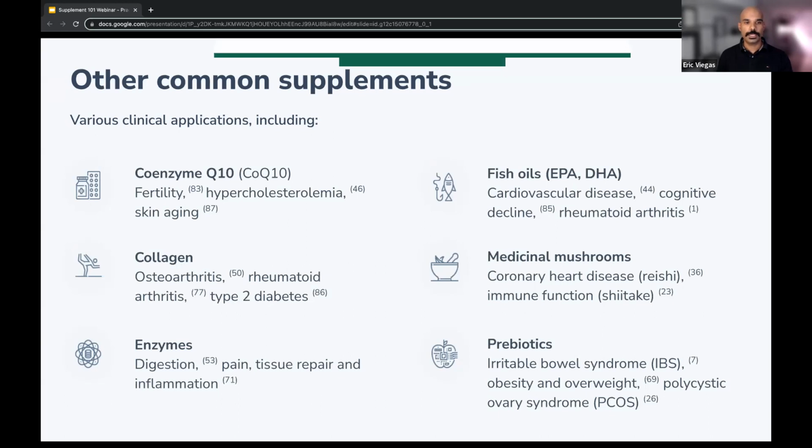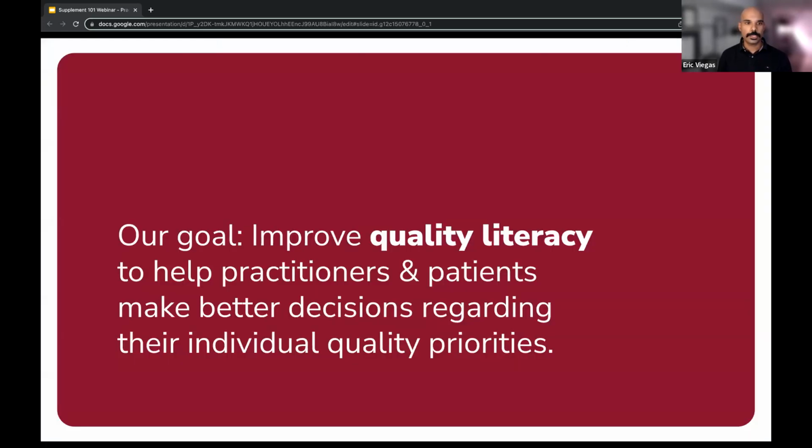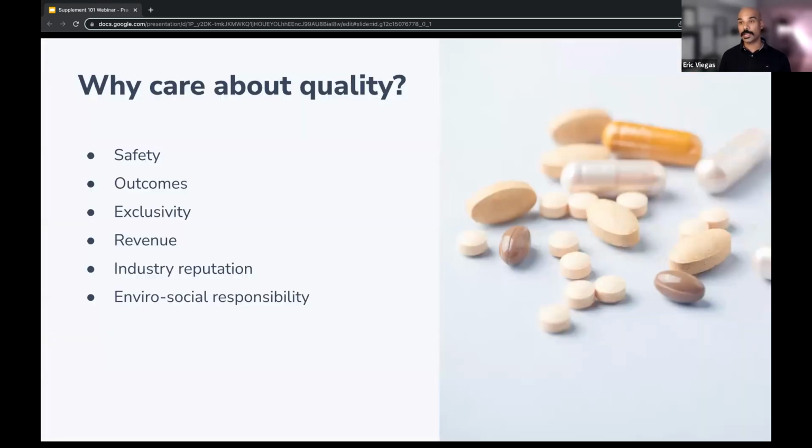All right. Now let's talk about choosing a supplement. This is a little bit more geared towards talking about supplement quality, which is a topic near and dear to my heart. So I hope that you can get some takeaways here in terms of what to look for when you're thinking about a high quality supplement. And then we'll touch briefly on how to read a supplement label. So our goal at Fullscript is to improve quality literacy to help you and your patients make better decisions regarding their individual quality priorities. So why care about quality?